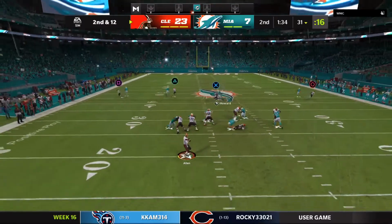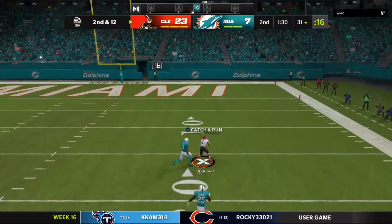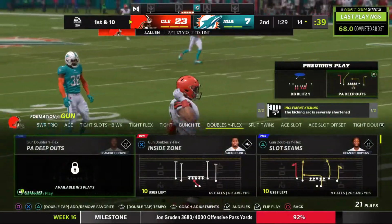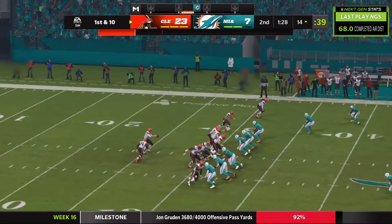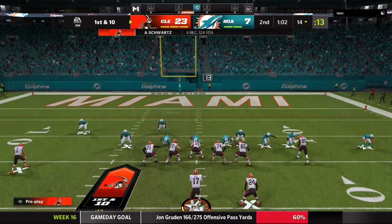Off the play fake. He's going to float this one deep right side. Well, this is taken in. It's complete. A big play that time for Cleveland. So there is the big arm of Josh Allen on display. He can throw it as deep as anybody, and that was an absolute laser.